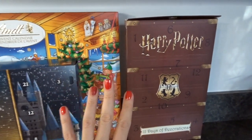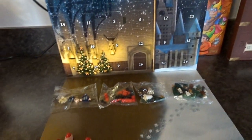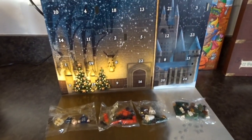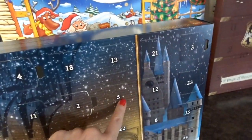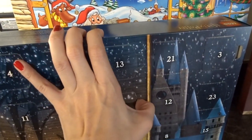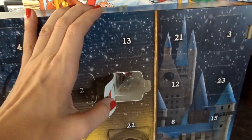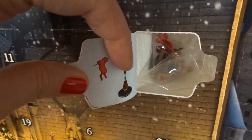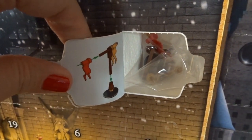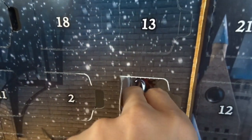Don't tip over. Okay, and then I have my Harry Potter Lego advent calendar. I guess I can open that now. So today's the 5th, so I will open the 5th. And then it comes with a little figure or something. And then on the inside of the door for that day, it gives you the instructions on how to put it together.